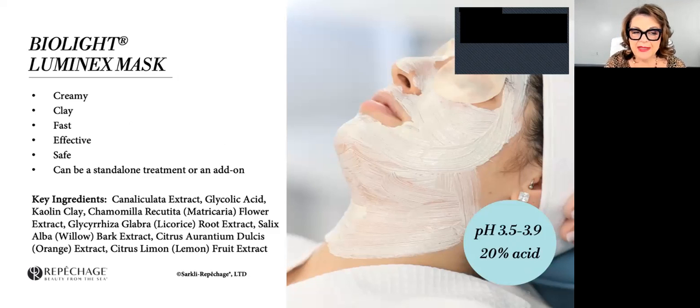BioLite Luminous mask, creamy, I call it the hybrid peel, pH between 3.5 and 3.9, total percentage of 20. And what I like about the BioLite Luminous mask is that you can literally do it before any facial. If, you know, 4-layer facial, a client comes in and you see, oh, the skin is so grimy, what can I do to refresh it, to clean it up? BioLite Luminous mask, okay? You can use it together.